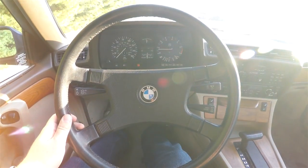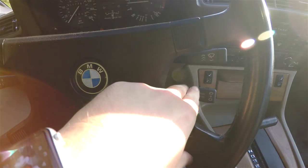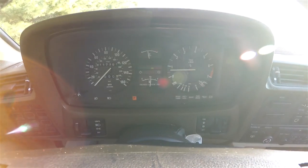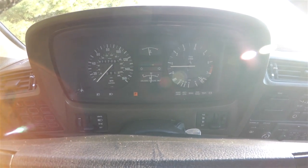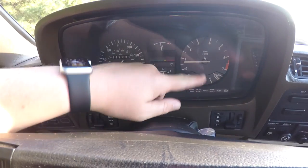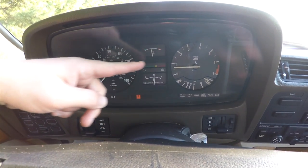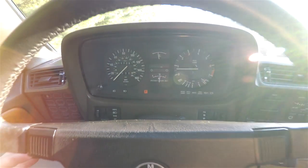And pan through the interior, just show a little more detail. You have your turn signal switch, cruise control, and wiper controls. The vehicle does have a 160 mile per hour speedometer, 7,000 RPM tach. You've also got a economy gauge, temperature gauge, and your fuel gauge, service interval lights. The vehicle currently has 117,391 miles on it.